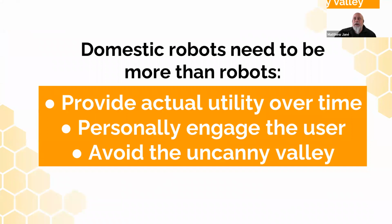We really feel that robots, especially in the home, need to actually provide utility over time. They have to do something for you. They also have to have a personality. They need to actually connect and engage. We want a little robot that can talk to us, that can be mischievous, that can move around the house. And design's important too. Skuttlebot has intentionally gone with an almost crab-like or droid-like look. We're not trying to look like a puppy, and people have responded really well to that. We don't look like a weird little baby or anything like that.